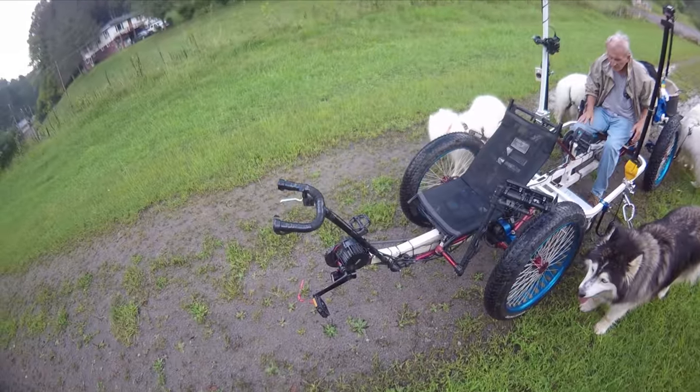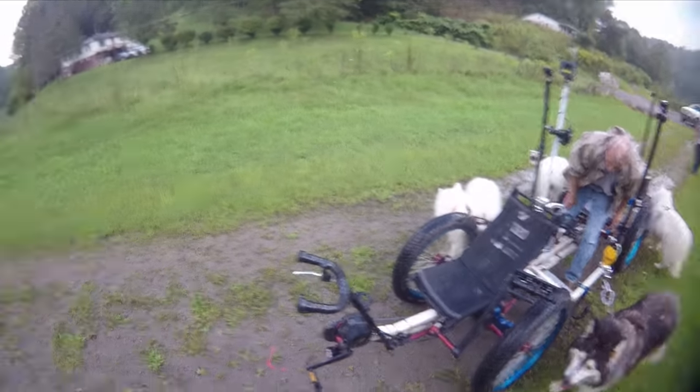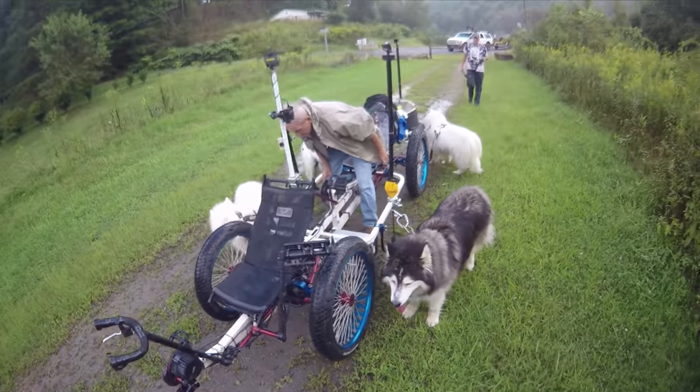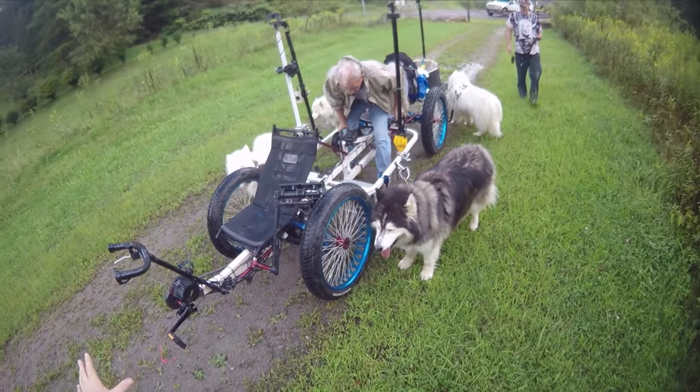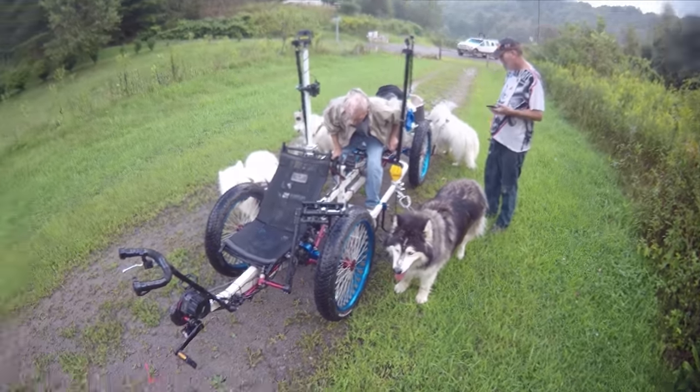So folks, we're doing a little maintenance check here as Chase chews his harness. That's what he does. Typically you'll have some sled dogs that just totally chew their harness, so they only keep them on obviously when they're engaged in the activity.